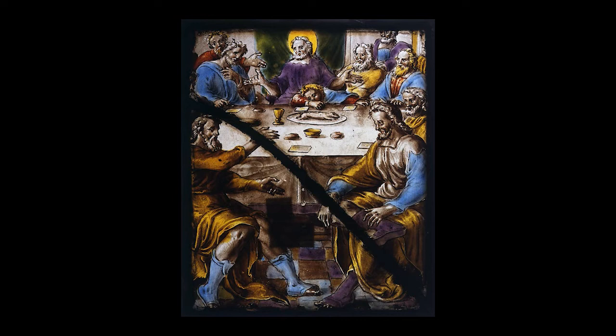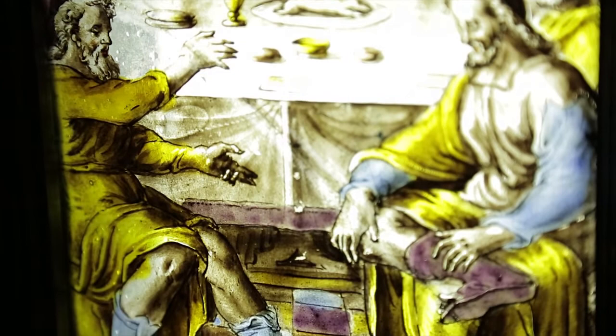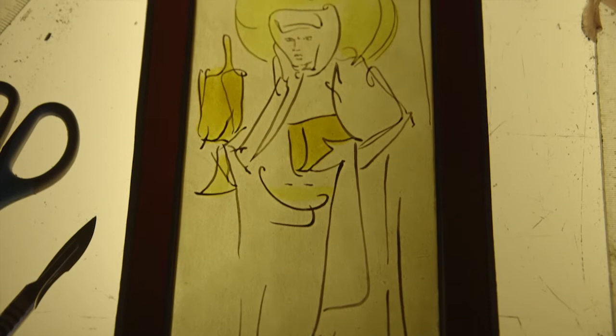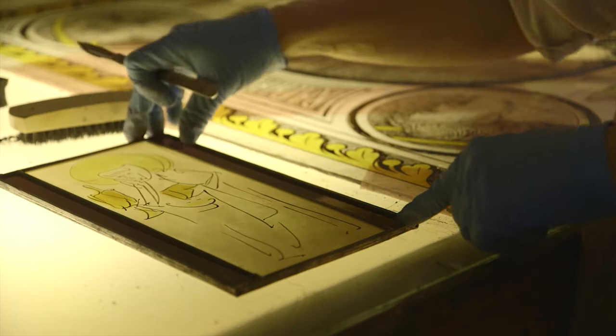The Last Supper had a crack straight across the front of that panel with quite a large repair lead. We were able to remove that and resin bond the piece back together, so that now reads beautifully. This is the panel depicting St. Clair, which has been reproduced from the watercolour sketch. We've incorporated a ruby border which sits either side of the painting.